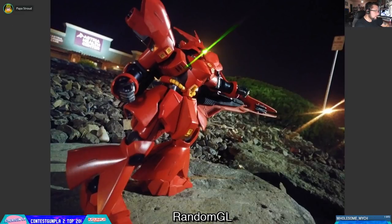It is a good use of night, and it's one of the few entries that I saw that they took at night. So, major props for doing that. Which, again, pointing out, both theaters are visible.